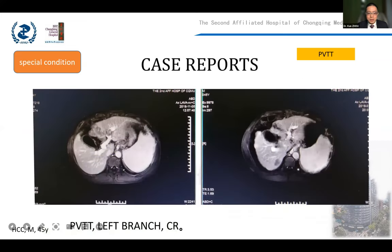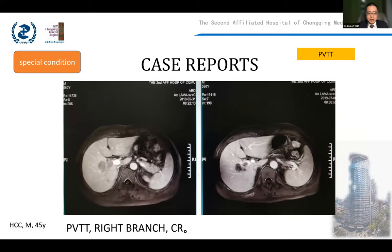There are cases, say this one is a tumor in segment 4 with the PVTT on the left branch. After ablation, the size of the primary HCC shrunk and the PVTT inside the left branch disappeared. This case is a large one in segment 5 and segment 6, which is not shown in this slice. But we can see that the tumor invaded the right branch of the portal vein. 1 month later, we see the PVTT was ablated and the flow of the right branch of the portal vein appears again.